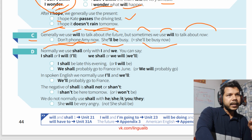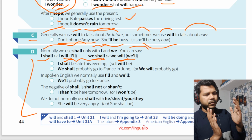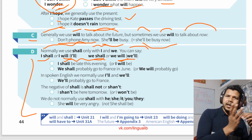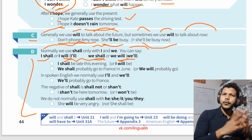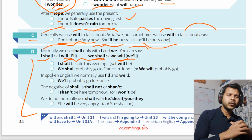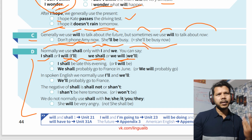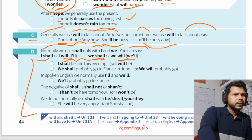Normally we use shall only with I and we. You can also say I shall or I will, we shall or we will. I shall be late this evening, or I will. Definitely. In spoken English, you go beyond this I, we shall. You just talk about any subject and you are free to use will. You are not bound to only use I shall or we shall. You can use I will, we will, they will. Of course, in spoken English, you can use this. This is what has been taught in this book.